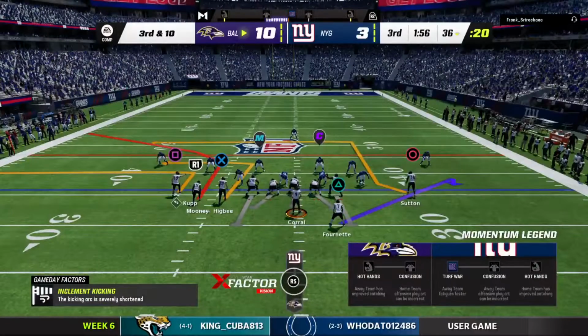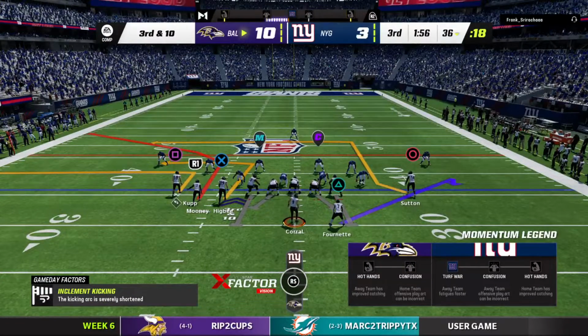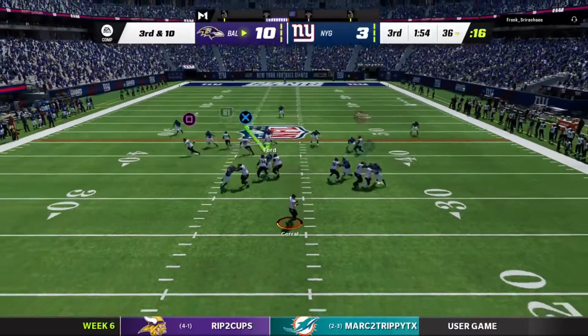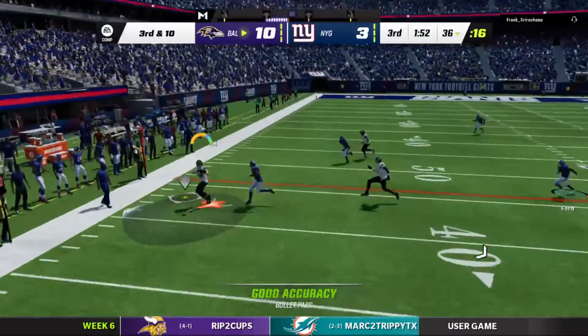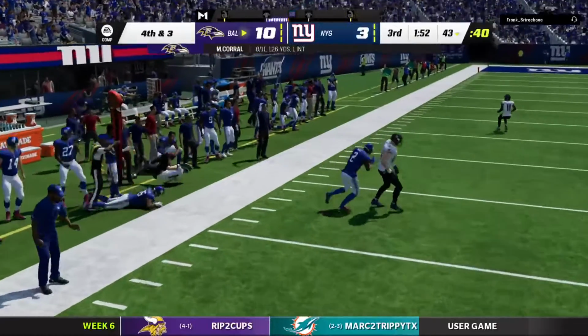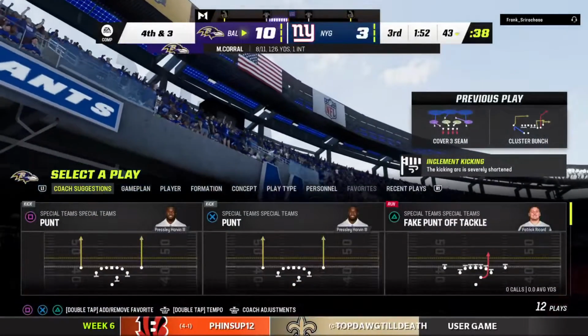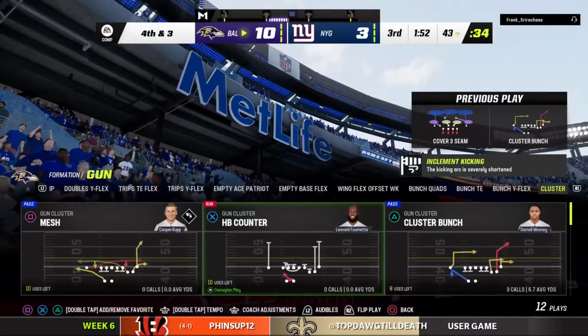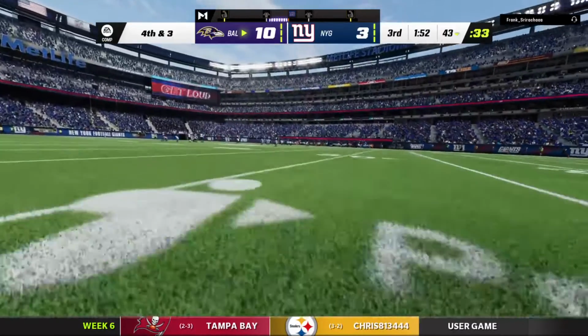They come up to the line now facing a 3rd and 10 after the incompletion. Corral from the gun on 3rd down here. Connecting with Kupp here on the out route. And he'll be out of bounds after getting this one across the 40. That'll go for a gain of 7, and that'll bring up 4th down.